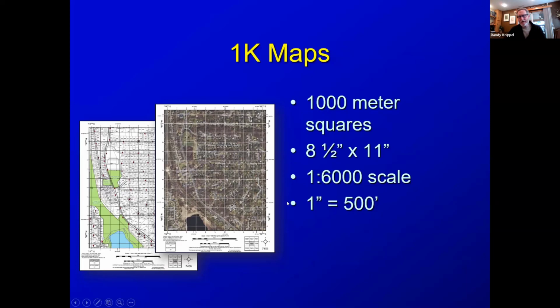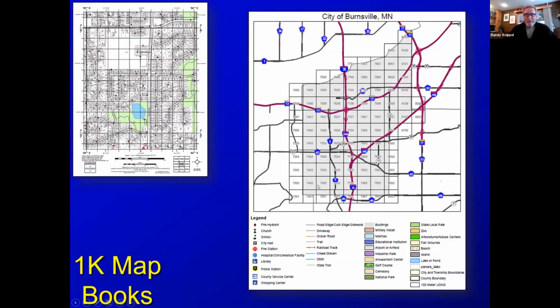And 1 to 500 is just a large enough scale to be able to put things like house numbers and street names and fire hydrants and things like that. And you can certainly apply the same principles to any other size maps and other scales as well. But this is the full 1,000 meter by 1,000 meter square of the U.S. National Grid. They also work very well for creating map books.